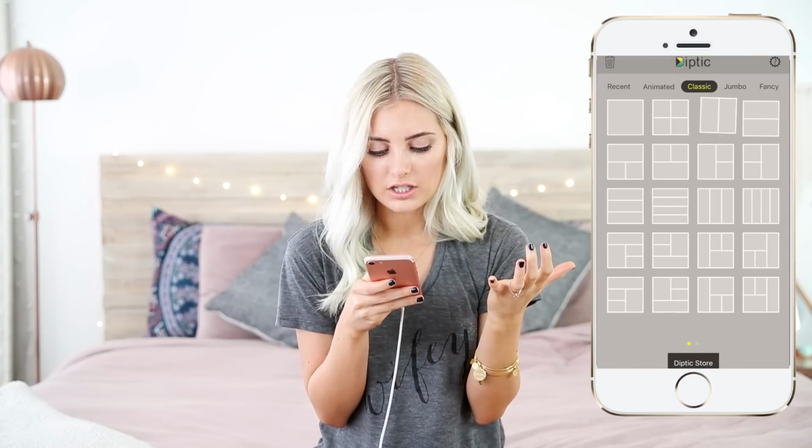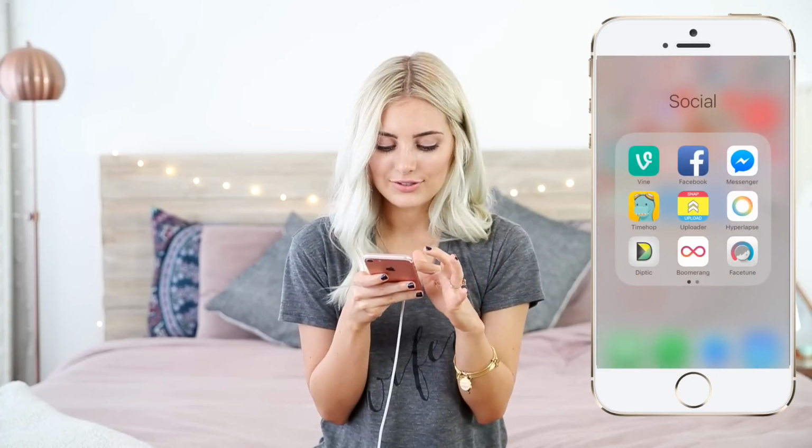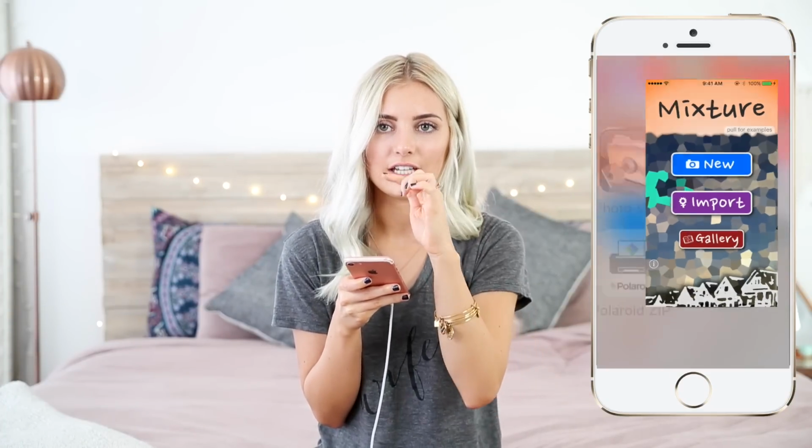I also have Diptyque. This is for collages. Then I have Boomerang. Yeah, I haven't used that. I also have Facetune. I don't really use that very often. Mixture, you can draw on stuff, so if I ever want to be funny and write something right on the picture, I'll use that. And then I have the Polaroid Zip app because I have a little Polaroid printer thing from Urban Outfitters. It's so freaking cute. I'll link it down below.